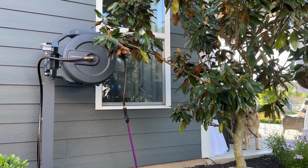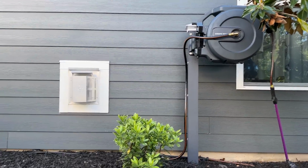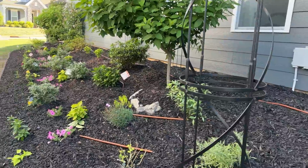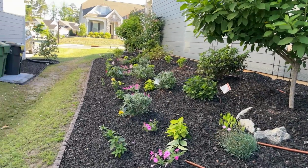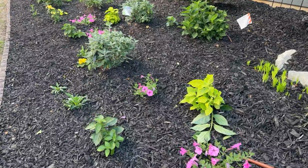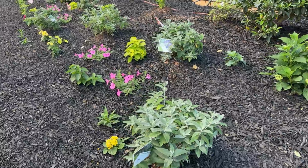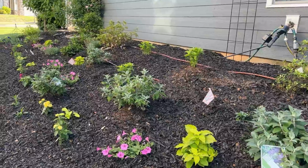We put in a brand new retractable reel hose. Love that. Everybody needs one of those. And this is the new side garden because we have a lot of shade between this house and this one, but it gets afternoon sun. So I think almost all these plants are going to be pretty happy with that afternoon sun. And I have it on drip. As you can see the drip running through there.